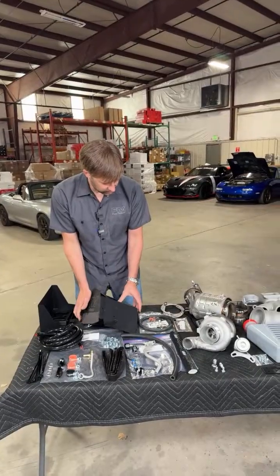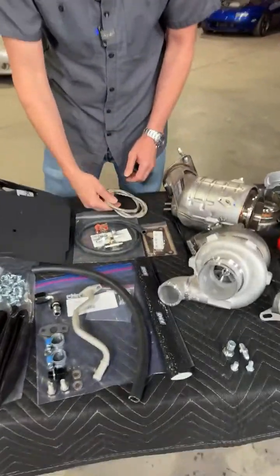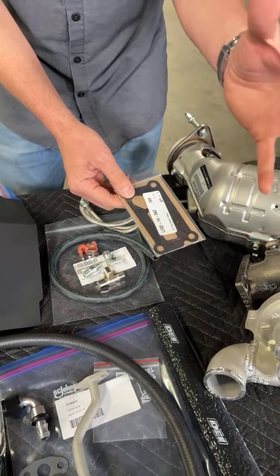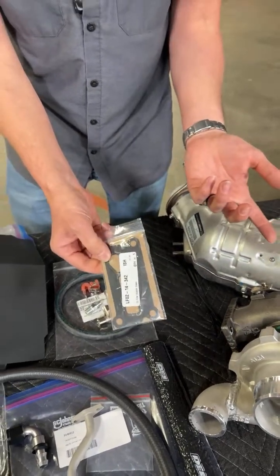Let's see, this is our oil supply kit. So all the adapters, fittings, lines, everything you need. You do have to remove the oil filter block from the engine block. Just pull it back a little bit. Sometimes your gasket doesn't survive, so we include a new one for you.